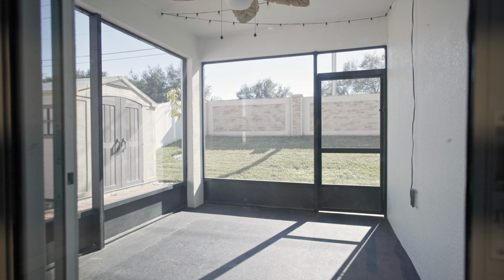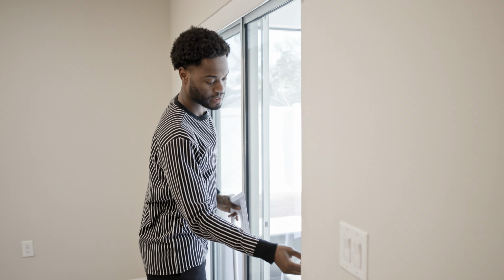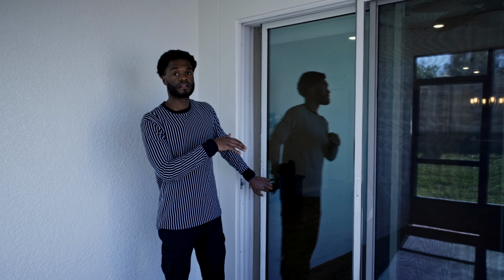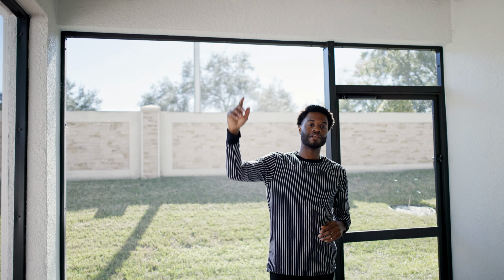So right off of this primary, nice sliding door there. And so right outside of the primary room, you're gonna be able to walk out into this screened in covered lanai, which is really nice. I really like this feature. This is a gorgeous ceiling fan, if you wanna take a look at that. You can tell that the previous owners of this home or current owners enjoyed their time out here. I love the lights, it's probably a really, really nice vibe.